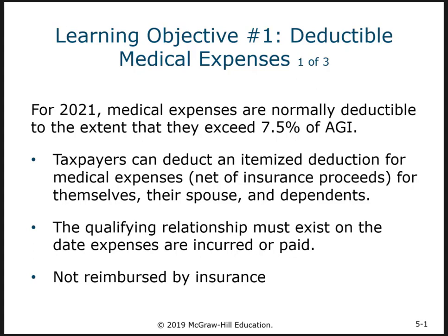So first of all, if that's our overall issue, then who do we get to pay for? Medical expenses for ourselves, spouses and dependents. That goes back to what we talked about back in chapters 1 and 2 about dependents and why that's important, because if you pay the medical expenses of somebody who doesn't qualify as a dependent, it's not deductible.